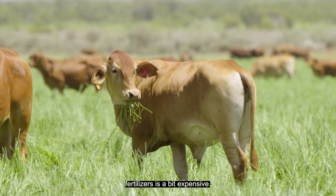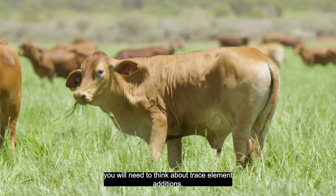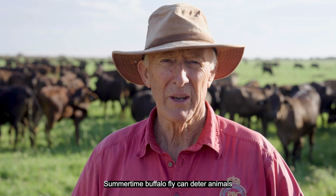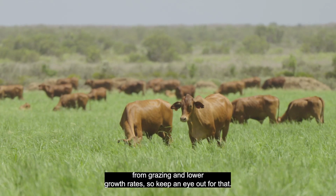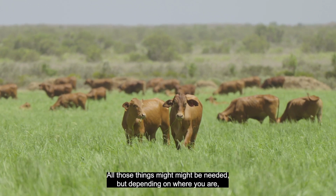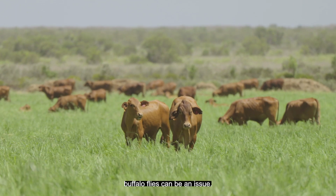Fertiliser's a bit expensive, so yeah, just blood test if you like, but you will need to think about trace element addition. Summertime, buffalo fly can deter animals from grazing and lower growth rate, so keep an eye out for that. Back rubbers, insecticidal ear tags, all those things might be needed, but depending on where you are, buffalo flies can be an issue.